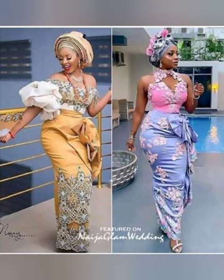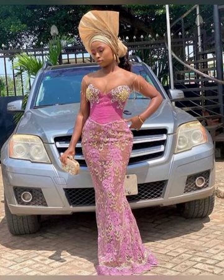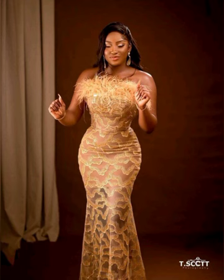You can see the designs on the side, how well it is pleated. You can see how everything is on point and how everything is looking very beautiful.